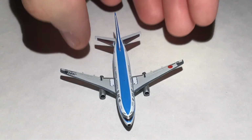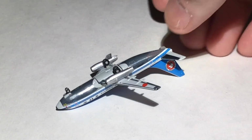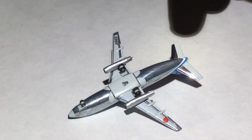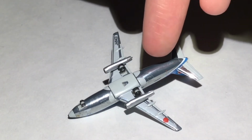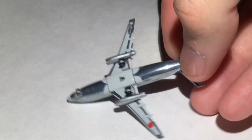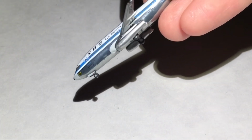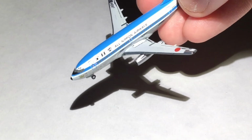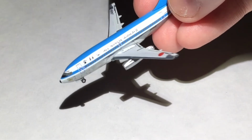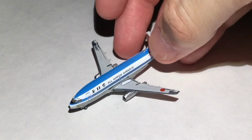Pretty good angle there. Real good mold too. I really do love the mold on this. See, it's got the little notch in the middle for the stand, chrome belly, strike sensor, cargo doors, got the number one, 01 down there. Real cool. Those little windows on the top of the cockpit. See the windshield wipers. It's all around a pretty cool looking little plane.